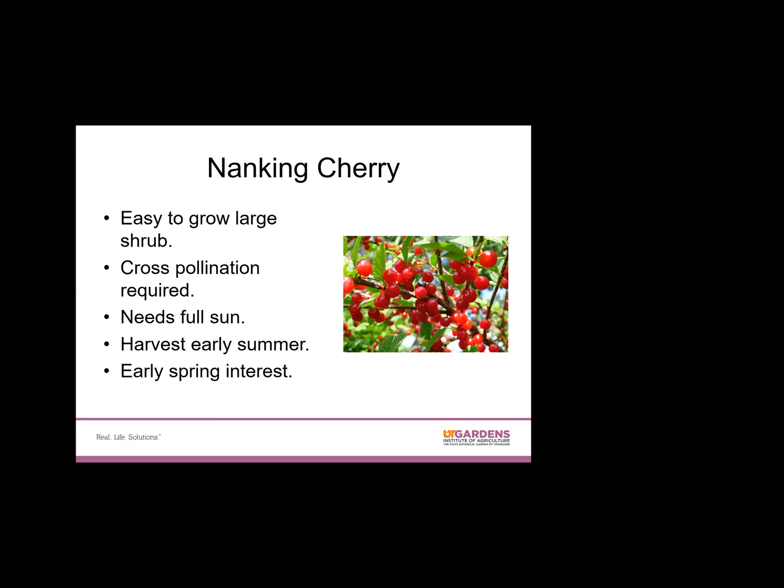And they have early spring interest. These are one that blooms very, very early, and they're beautiful. The whole shrub lights up with pink white flowers, and they're really attractive to look at. And they're nice because they provide food for early foraging honeybees. So they're blooming when some other things have not started blooming yet. And you often see hungry honeybees out looking for forage early in the spring. And I always see tons of the honeybees in my Nanking cherries. So they're a really fun one to try.